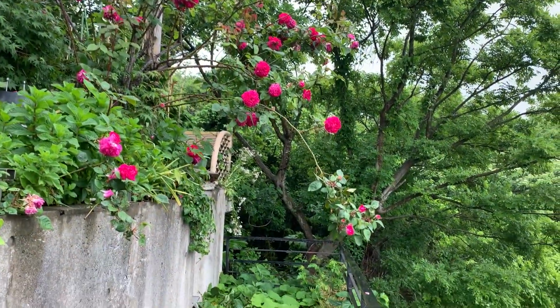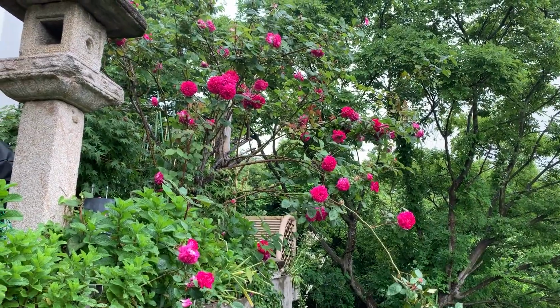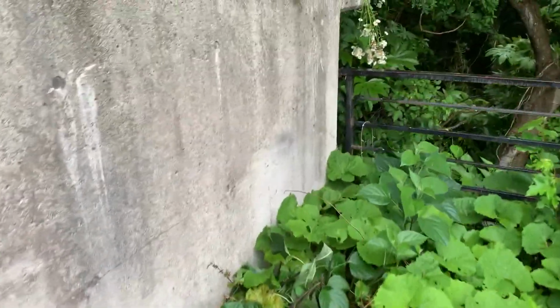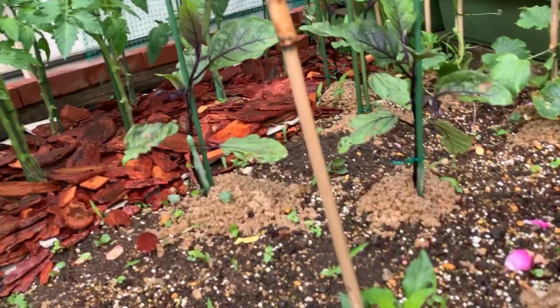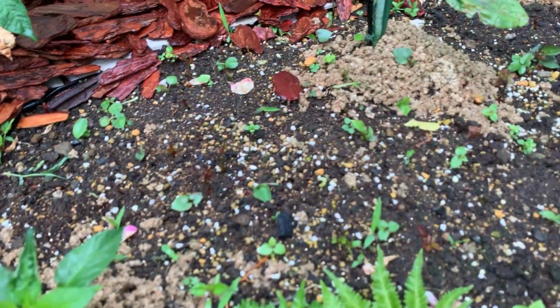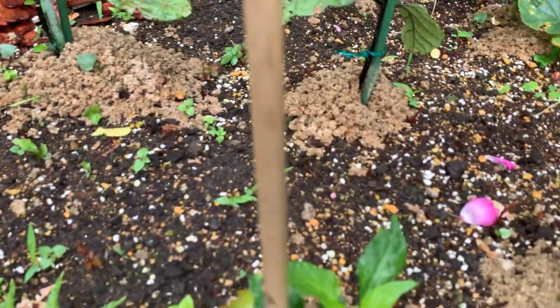And the roses, still pretty, especially on this side where they get a lot of the sun. Well, let's go and see if the zucchini that I planted over here are doing well. See if they've sprouted yet. No sign of them yet. We'll see them soon enough, I hope.